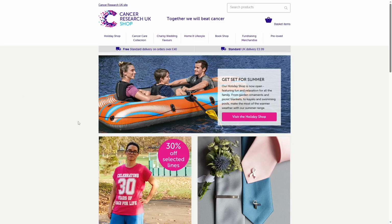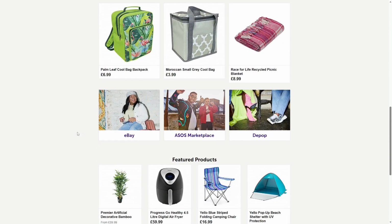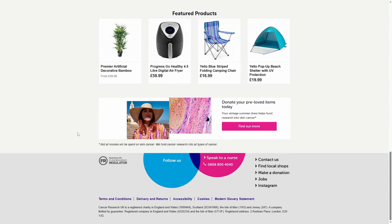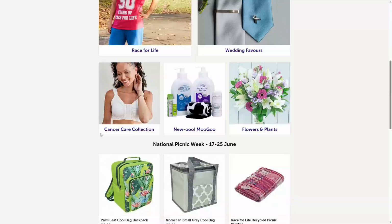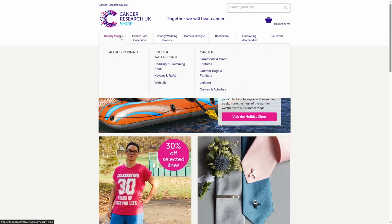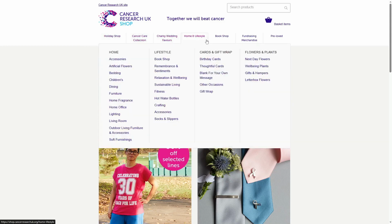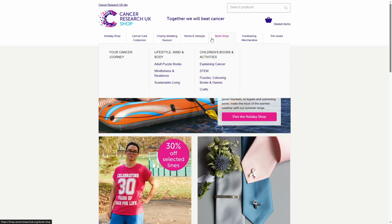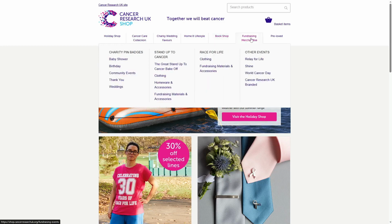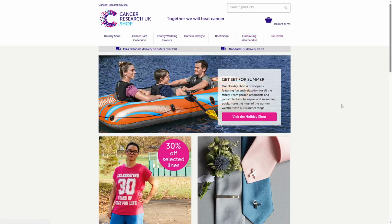So the classic pin badges, bags, picnic blankets, there's absolutely loads. So if you do want to support and get yourself some decent stuff, look, holiday stuff. Ooh, they do kayaks and rafts, wetsuits, crikey. They do literally absolutely everything. Books, fundraising, so all their fundraising stuff obviously, and second-hand stuff. So be sure to check them out.